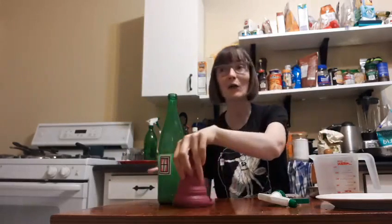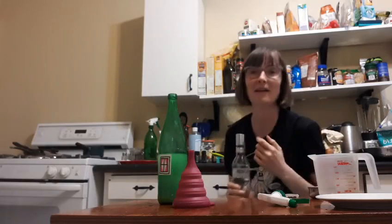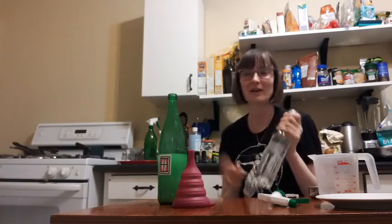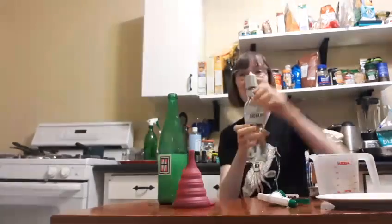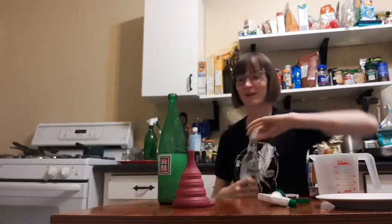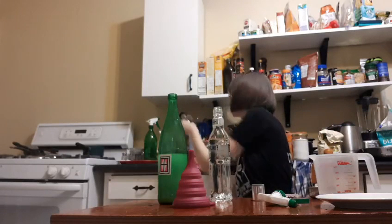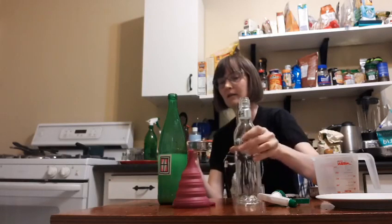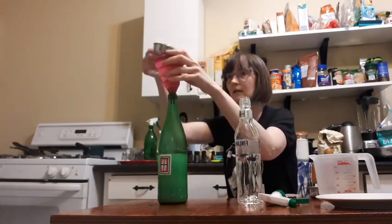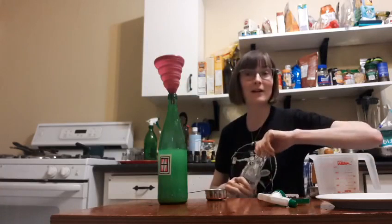So we have to add our alcohol. You can put rubbing alcohol in, just the same type you buy in the pharmacy. But I found in my first batch that I made, it kind of gave it a weird smell that I didn't quite like. So another option is vodka. So I'm going to put a 1/4 cup of vodka in here. And then we have a 1/4 cup of white vinegar.